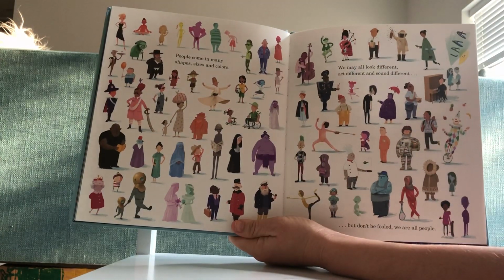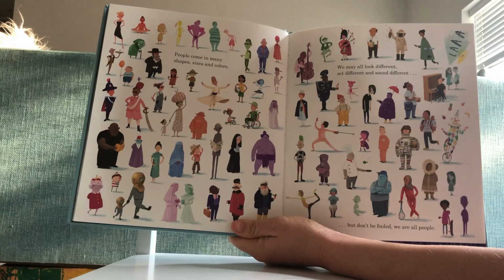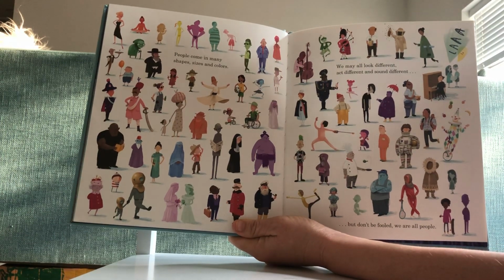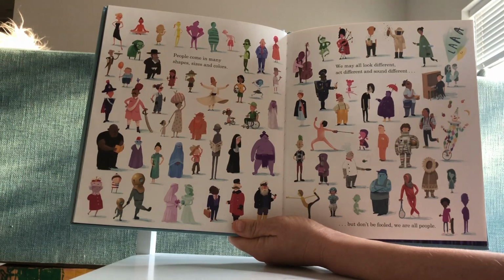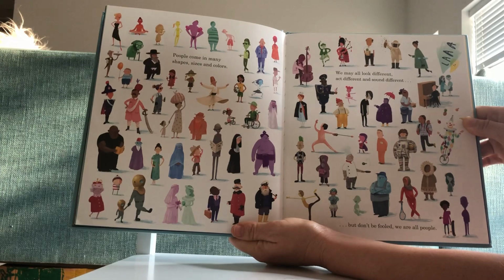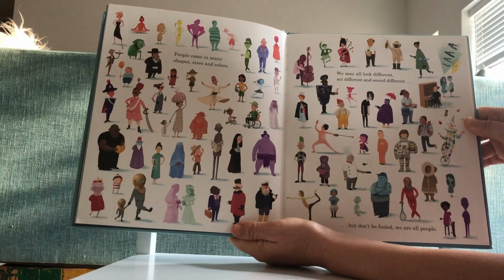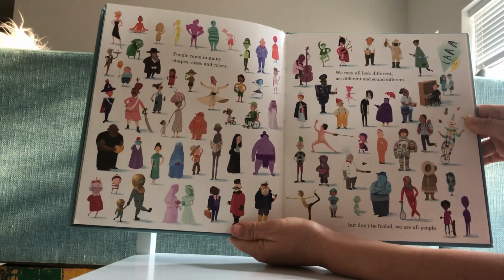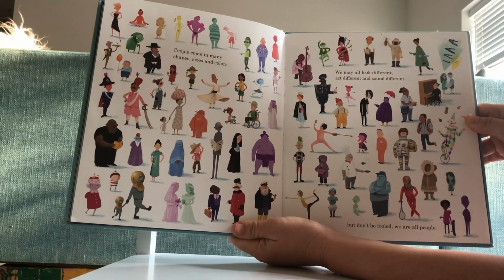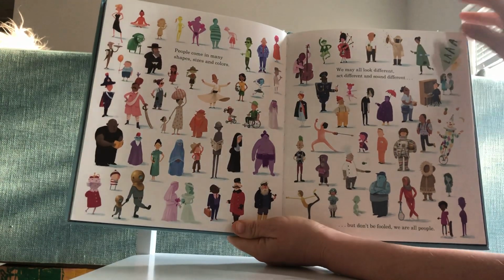People come in many shapes, sizes, and colors. We may all look different, act different, and sound different, but don't be fooled. We are all people. Can you spot the sumo wrestler? Can you spot the beekeeper? How about the juggling clown and the cowgirl?